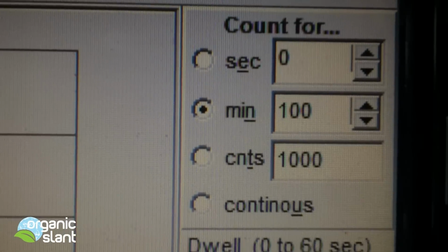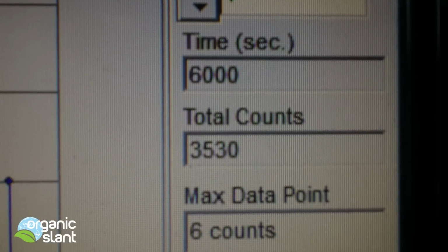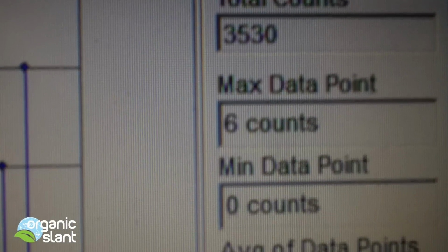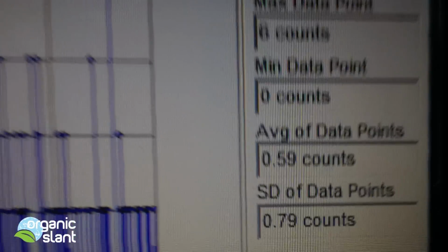And I got the 100-minute count. That's 6,000 seconds. End up getting 3,530 is the total count. Max count 6. And the average data point was 0.59.